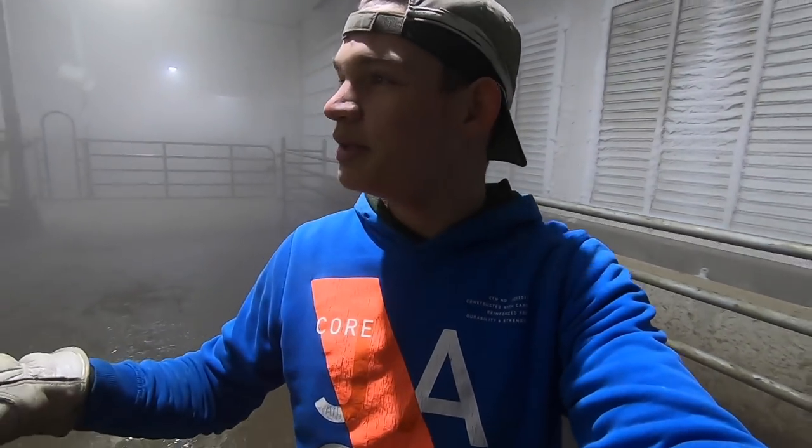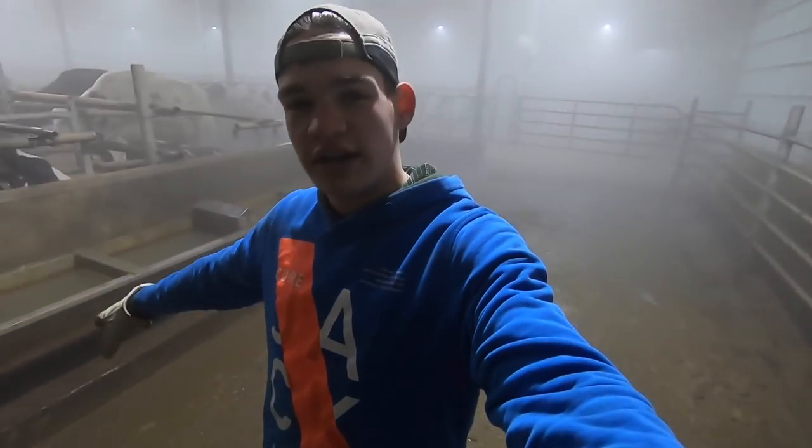With this minus 30 degree weather, the ventilation needs to be on point because we cannot be letting too much air in, otherwise it'll get close to zero. And then I'm gonna have to go ahead and unthaw all these water bowls, and I'm not a huge fan of doing that, so we try to keep it above zero in here.